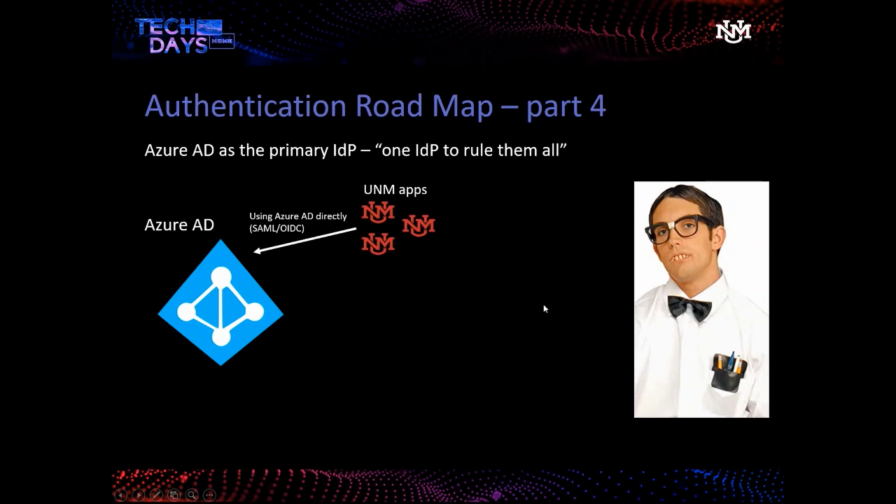If you can tie an application directly into Azure AD, you get the best experience and the most flexibility in terms of single sign-on, multi-factor authentication, etc. So we realize this might not always be possible, right? There are some applications that simply don't support SAML, they don't support OpenID Connect, or there are other reasons they can't use a modern authentication protocol. So we understand that a lot of those are probably using Central Authentication Service or CAS today. And CAS is probably by far our most popular identity provider. I'd wager that probably 95% of our applications use CAS.